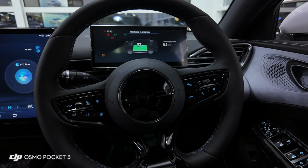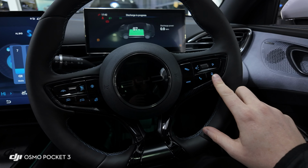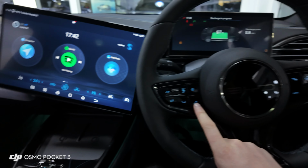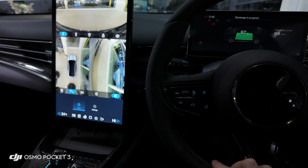Steering wheel, just so you're familiar with what's on there. You've got your volume up and down, answering your phone, BYD assistant just here. And then on this side you can change the screen with this one. Of course, you've got quick access to your cameras just above it as well, so if you press that one, quickly pop your cameras on.